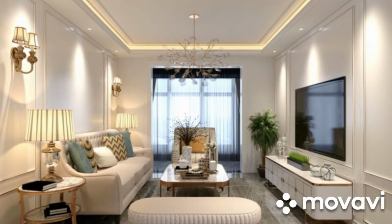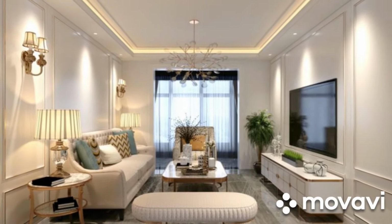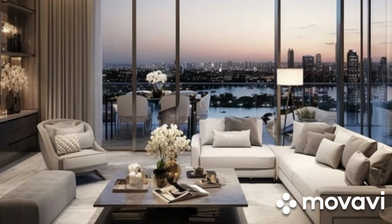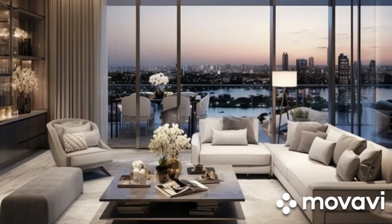The mid-century modern look is about simplicity and functionality, with a touch of retro flair that adds character and sophistication to the space.